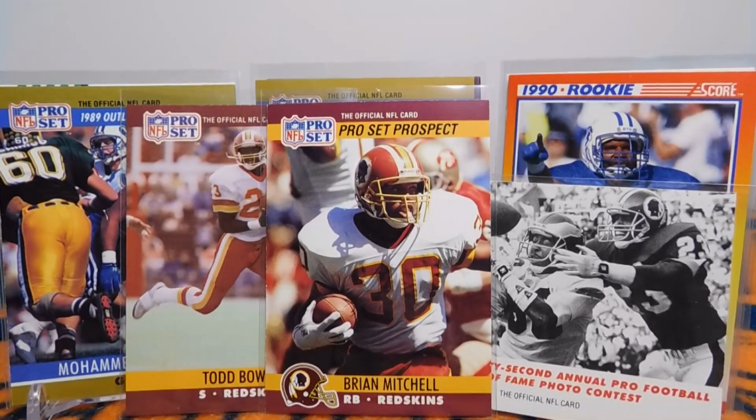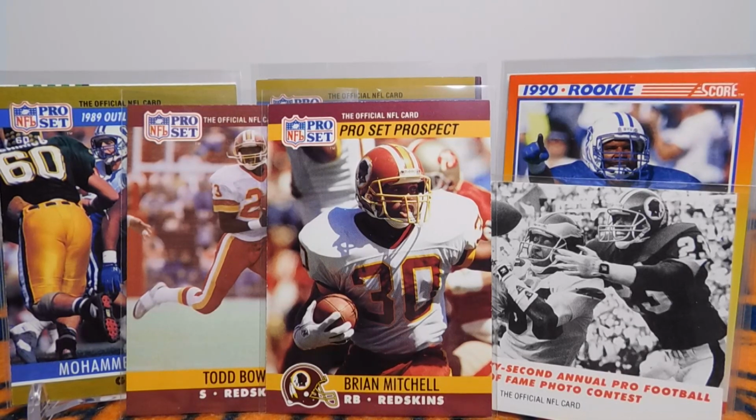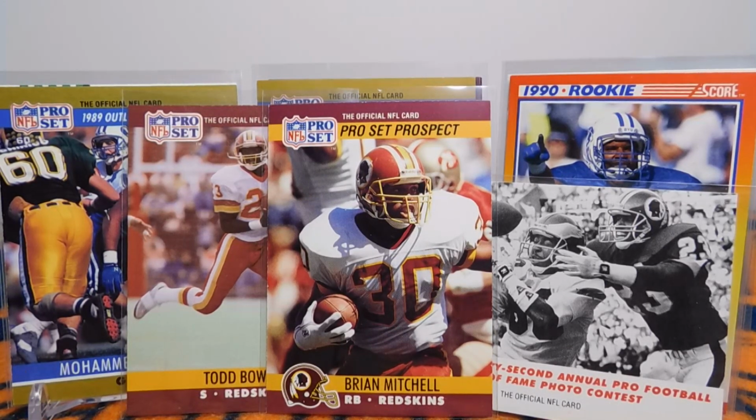So Brian Mitchell was actually a quarterback in college. He was really good at passing and running the ball. And I would love to actually see this game, but I had read that he was once in a college football game as quarterback versus Brett Favre. And Mitchell's team actually won the game there. He was a 5th-round draft pick.